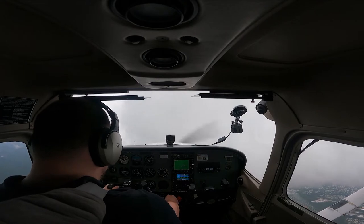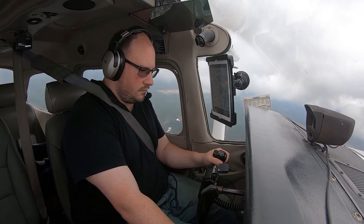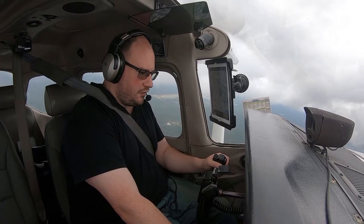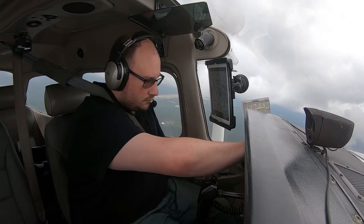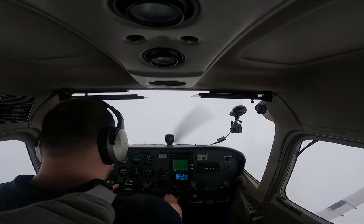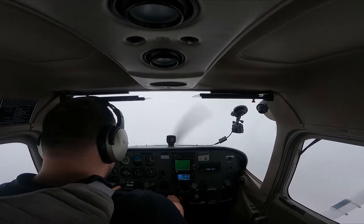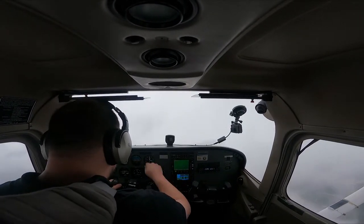Level it out, 320 on ladder. Okay, we got 1200 to go. Check the outside air temperature as well. Oh, there we go. 1000 to go.